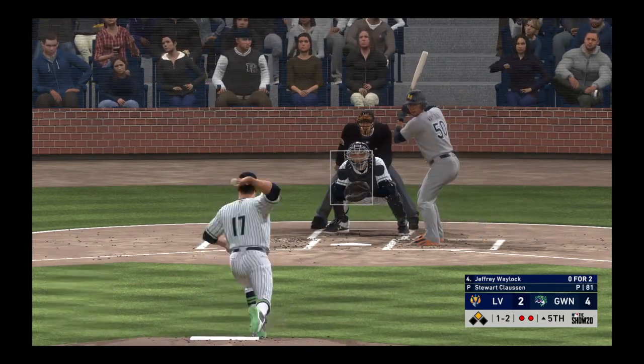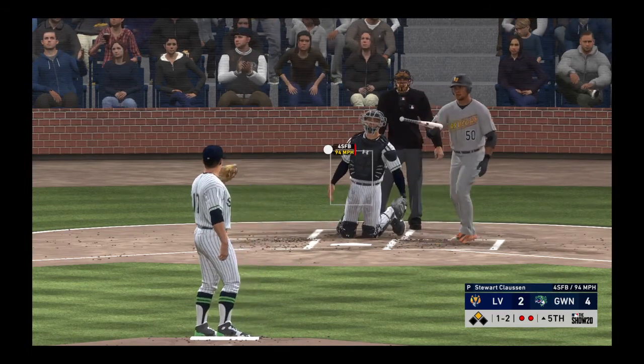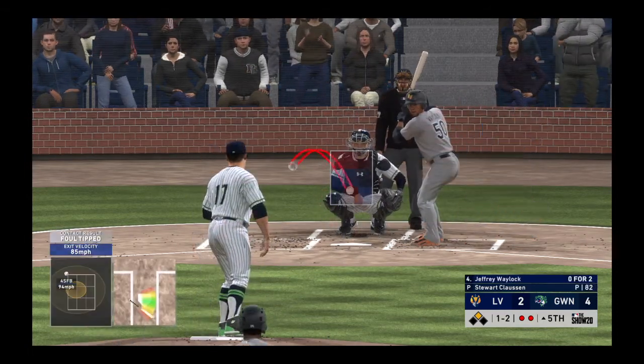Breaking ball called just a bit low, and it's fouled away. 2 out here and a runner at second.